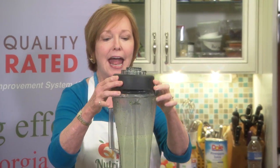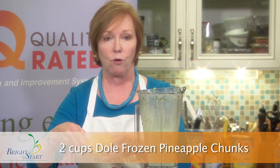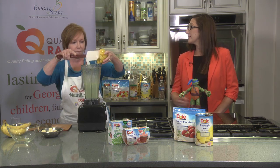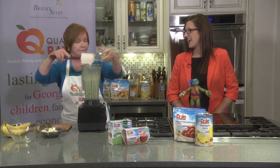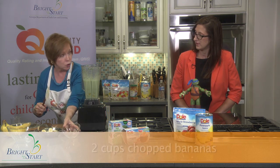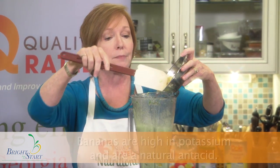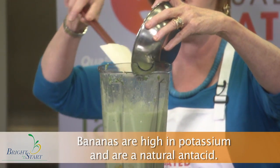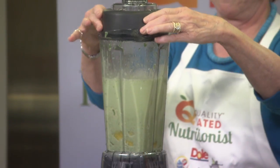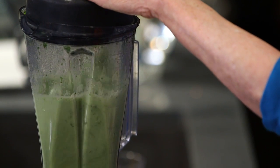Okay. Looks good. And then we want to add 2 cups of Dole frozen pineapple chunks. Having that already frozen is nice because it'll make the smoothie nice and cold, without having to add any extra ice or anything. Absolutely. And then 2 chopped bananas. Bananas, of course, are very high in potassium and also very good for you. So we'll blend this all together until it's nice and smooth.